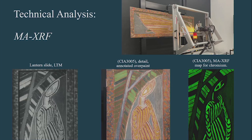A really nice visualization of this is the image on the bottom right, showing the false colour map for chromium produced via macro XRF. This is a non-invasive technique used to detect and map the distribution of elements across a surface. It works by directing high-energy X-rays at the surface, which excites the electrons in the atoms, and the secondary fluorescent X-rays emitted when they return to the lower energy states is measured, which is unique for different elements. It can tell us what's present, and from this we can infer the pigments. The dark areas between rectangles show where the chrome yellow isn't, which corresponds to the light green colour.